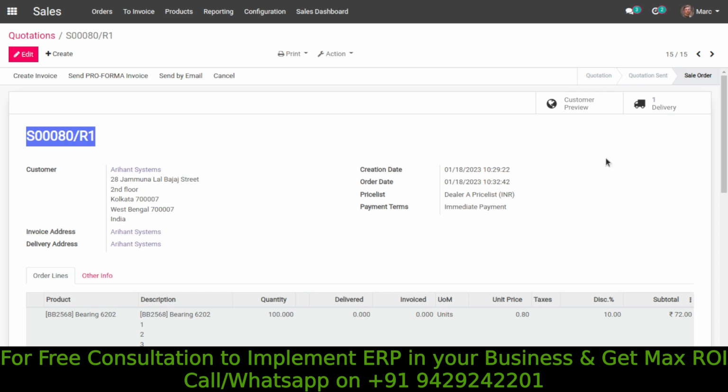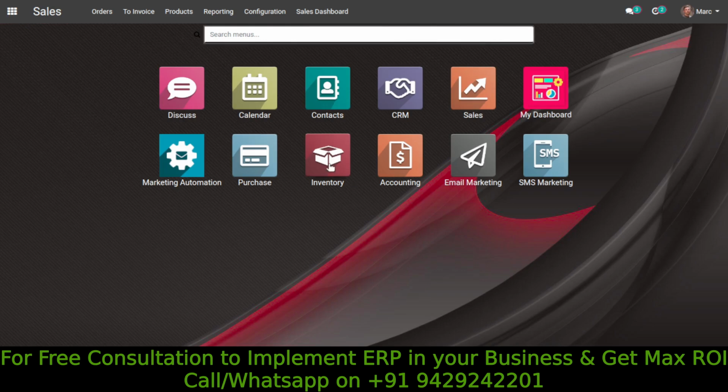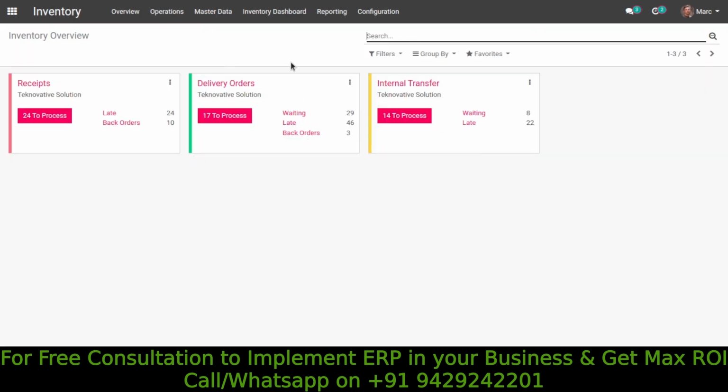Now the next step: as soon as the salesperson has closed this sales order and converted it by the confirm button, the system will create a pending delivery and notify your inventory team. Now we are moving towards the inventory part. These are your pending deliveries, and here also you can see the to do, the waiting, and the late. It means the 17 deliveries are those where you already have the stock, you just need to perform them. You just plan your delivery, arrange the transport, and dispatch.